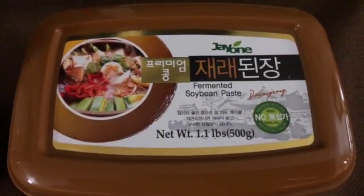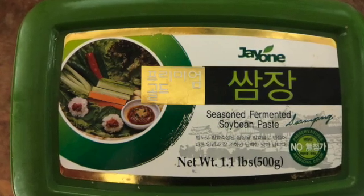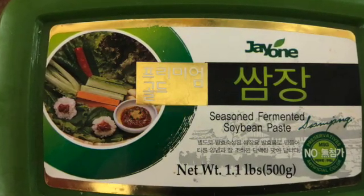I got this fermented soybean paste. The last time I was at Grocery Outlet, I purchased the same type of product, but it was a seasoned soybean paste. It's really good, spicy. It'll be good with vegetables in my wraps.